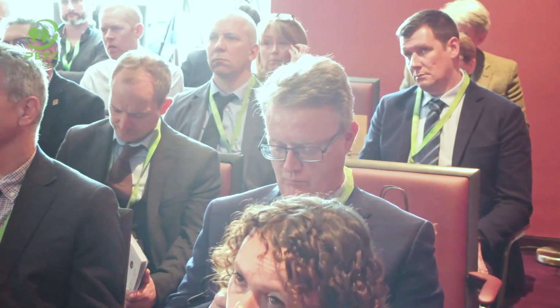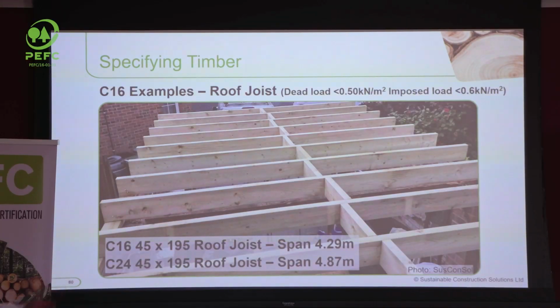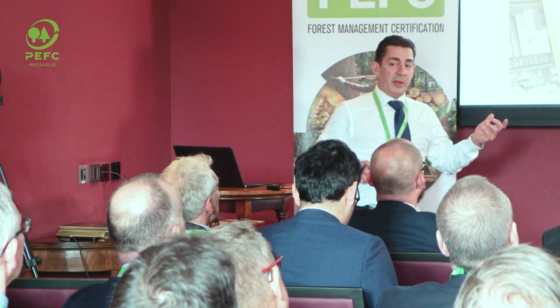Similar thing for flat roofs. 45 by 195, 4.29, 4.87 if you're doing it in C24. So we're just trying to show some of the demonstration there, and the key one I think we can use is the timber framing sector.